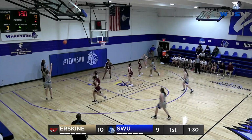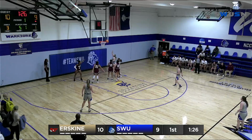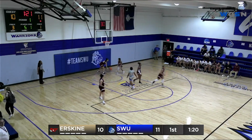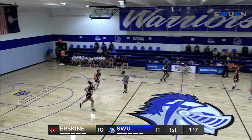Reese gets it over to Glantz. She'll try a long two. No good, but it goes straight to Hendricks, who gets it inside to Griffin, who's able to finish. Good pass there from Brooke Hendricks. Already a bunch of lead changes here in this first quarter.